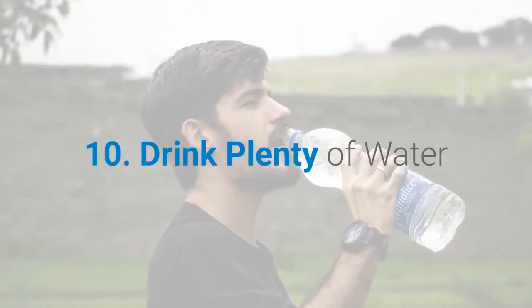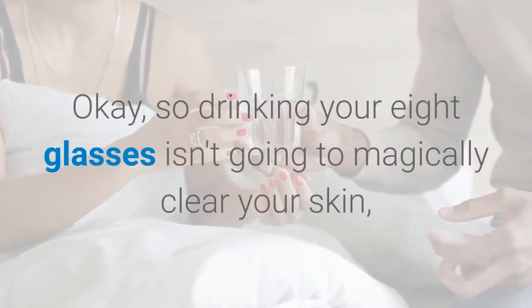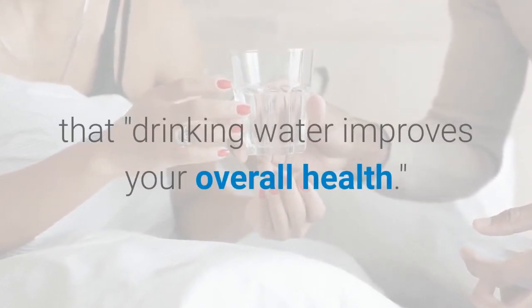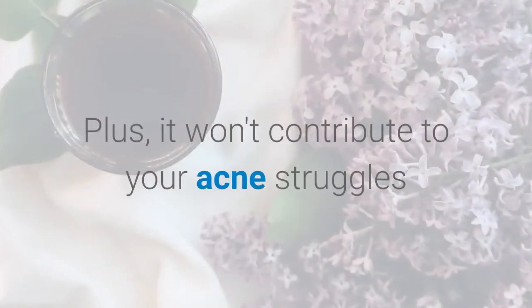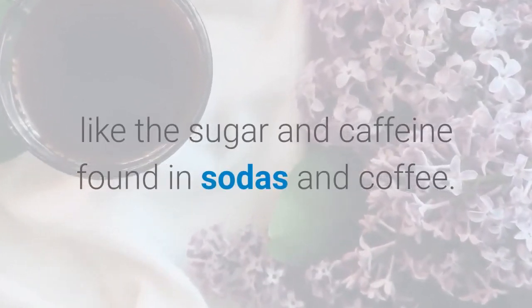10. Drink plenty of water. Okay, so drinking your 8 glasses isn't going to magically clear your skin, but Dr. Levin does point out that drinking water improves your overall health. Plus, it won't contribute to your acne struggles like the sugar and caffeine found in sodas and coffee.